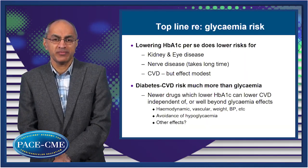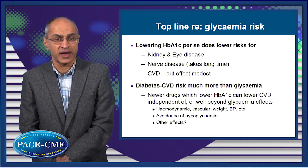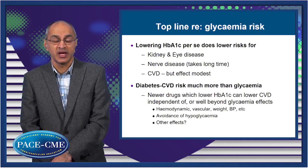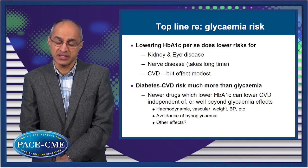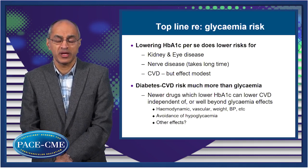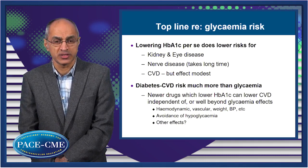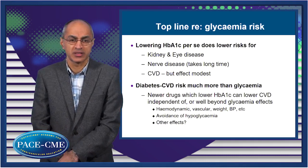So top line, in terms of risk, lowering hemoglobin A1c per se does lower risk for kidney and eye disease, i.e. microvascular disease. It does lower risk for nerve disease, but it takes several years because nerve disease or neuropathy takes many years to develop. And it does lower risk for CVD, but the effect is relatively modest. I'm going to show you this in the next couple of slides.